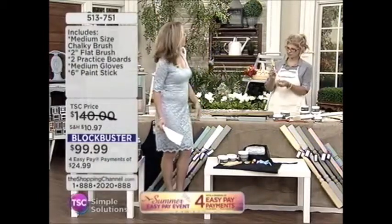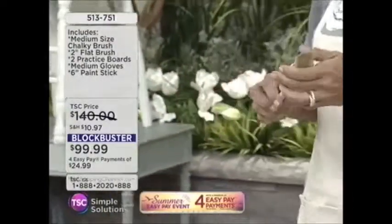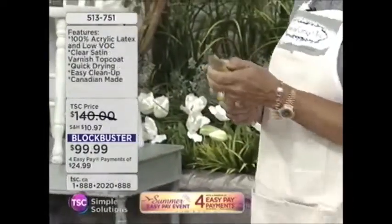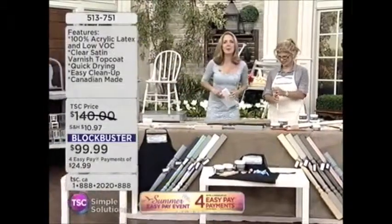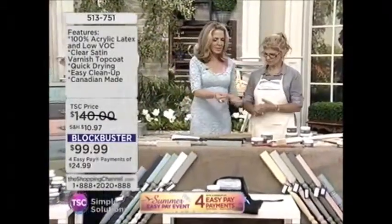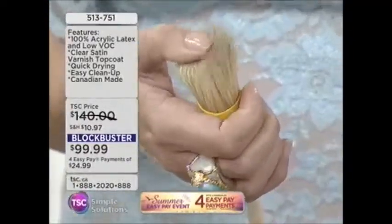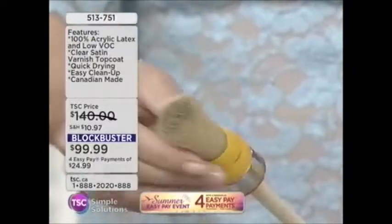A chalking brush. Beautiful. I wouldn't even know what a chalking brush is. I think it had something to do with chalk. Looks like it could come from my makeup kit. They're nice, they're round, they're dense, and you really can apply the paint beautifully. Is that horsehair? What is that? It's natural boar. You know, isn't that interesting?